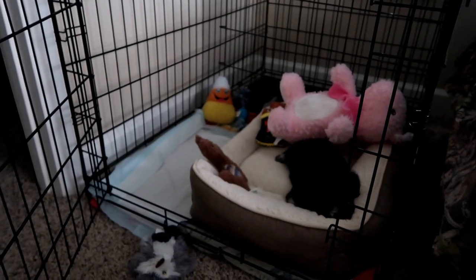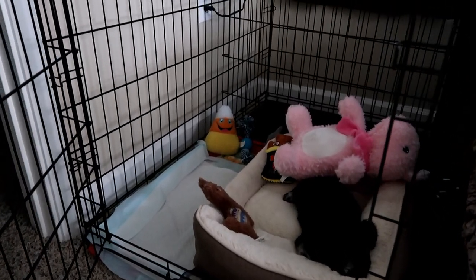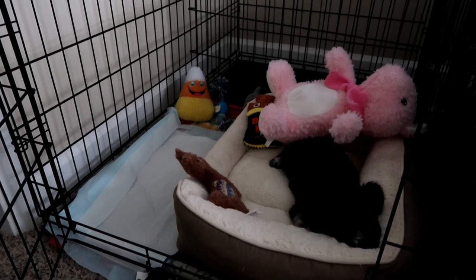And I got the two-door because I really regretted not getting the two-door for when I had Bindi. I feel bad saying when I had Bindi, but Bindi's back home with my family because that's where she wants to be. But when I bought the crate for her, I got the one door and it was just a pain to clean. And you had to position it only one way. So this one you can put up against the wall in a corner, whatever, and you have the two-door access. I love the two-door. I'm pro two-door. Here is a look at Everest's crate setup right now.